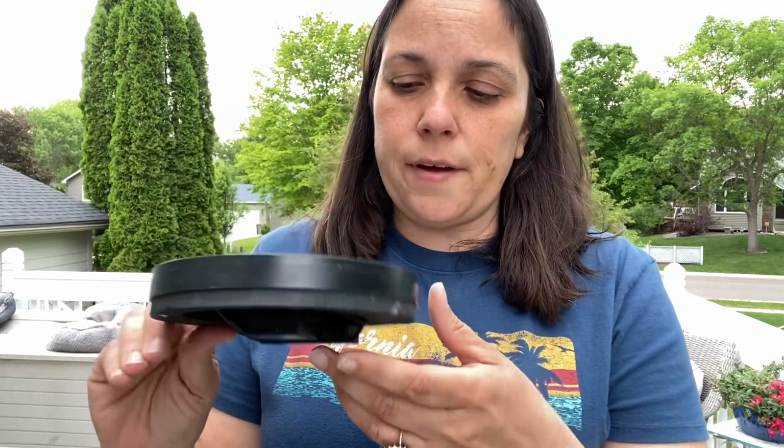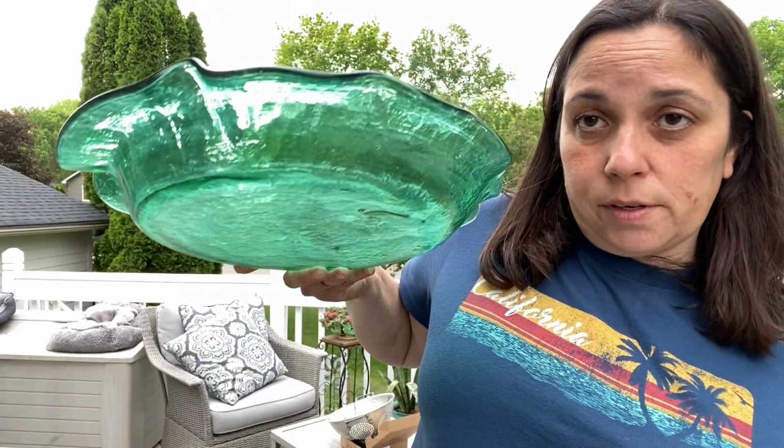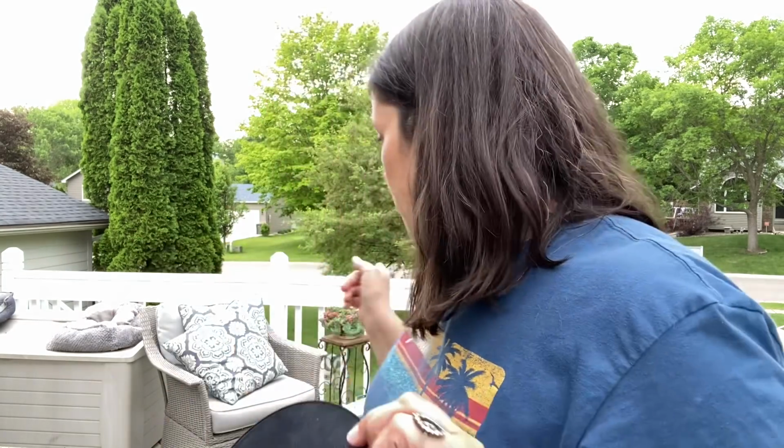Hold on. Okay, so last year I bought these solar water fountains, which I just put in some big bowls from the thrift store. They haven't really been bird baths, even though that was the original intention. Now I just like them because I like water features on the deck. And so this one died though. The other one I have is down in the garden. That one is going strong. So this one only lasted a season. It lit up at night. It was very cool.